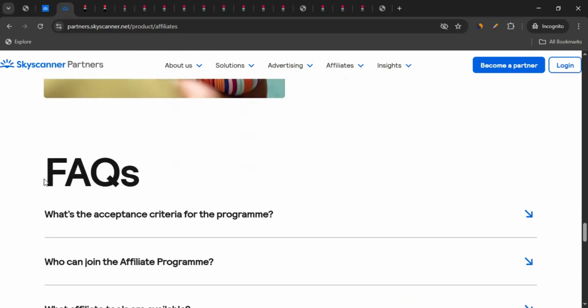Now, affiliates from which country can apply to their affiliate program? As such, I didn't find any restrictions at all. So regardless of your country, so long as you have all the things that we discussed and you're following them, you can apply for their affiliate program. To the consumers of which country can you promote Skyscanner, assuming you get the approval from them? I didn't find any restriction for that as well. So long as Skyscanner is available to the consumers of that country, you are free to promote them to those consumers. So how do you join the affiliate program of Skyscanner?